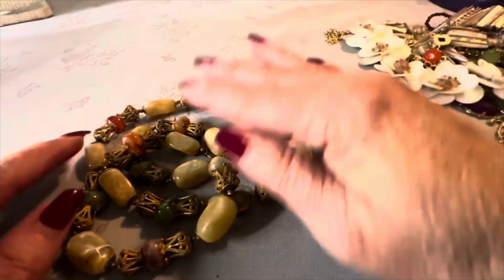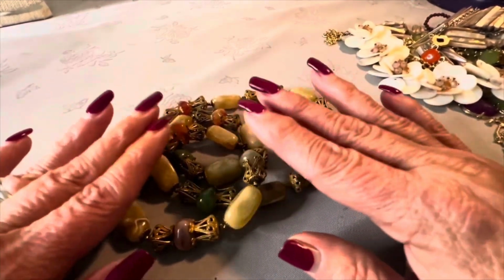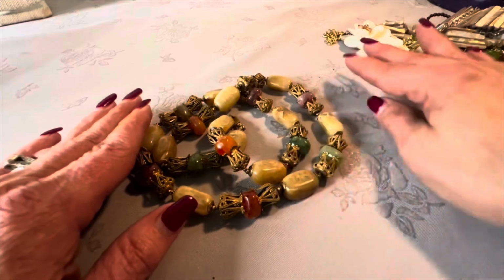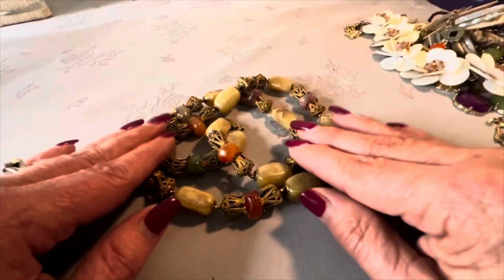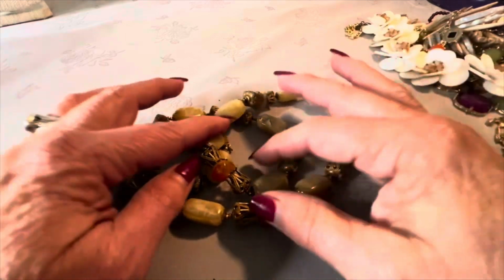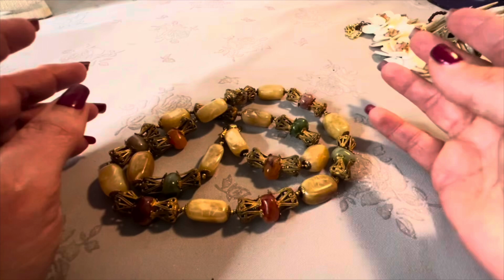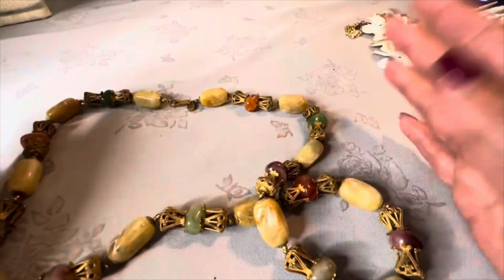And now the Miriam Haskell necklace. I can't tell you guys how thrilled I am to have thrifted this. First of all, I almost overlooked it. I had selected some jewelry items, the ones I've already shown. Then I went and walked around the thrift store to see if there was anything else I was interested in.